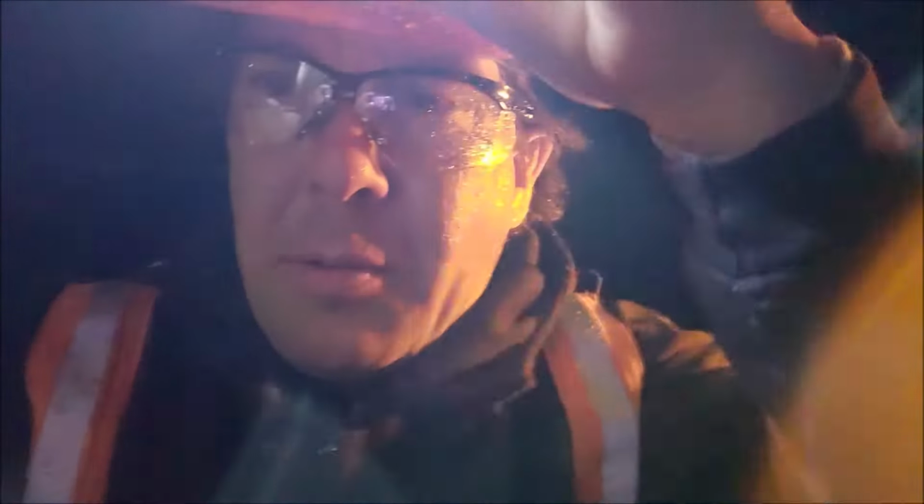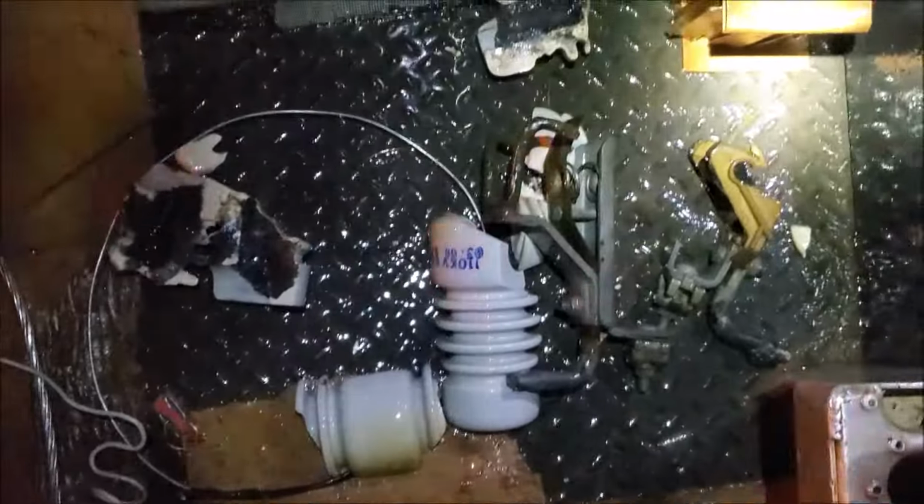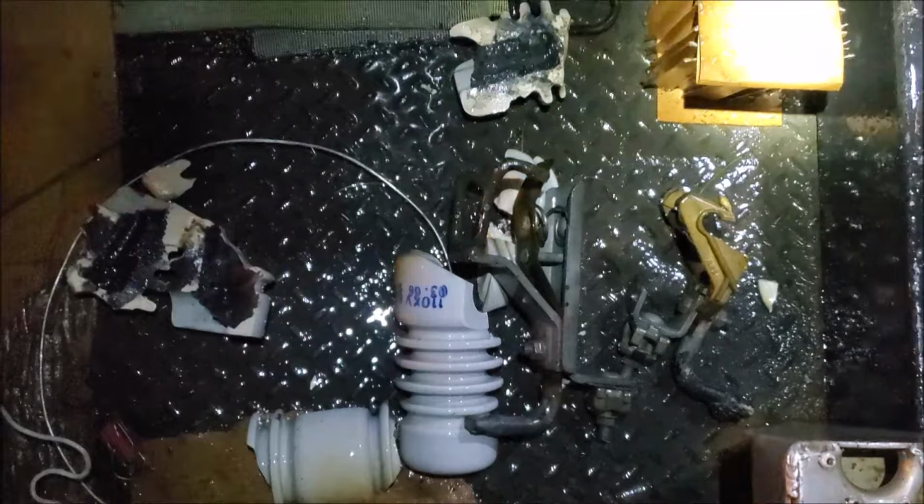All right, guys. Everyone's power is back on. We are heading home. Let me flip this camera around. There we go. That is all that's left of that cutout that blew apart on us. All right, let's get out of here.